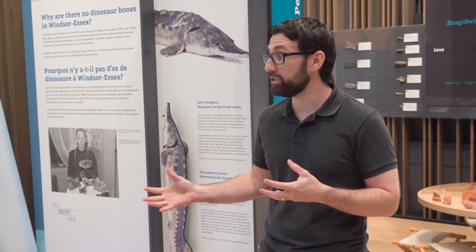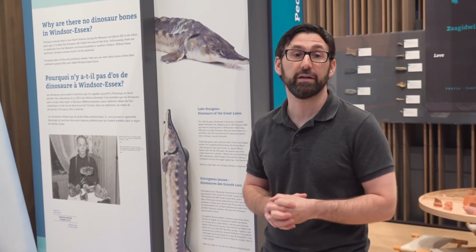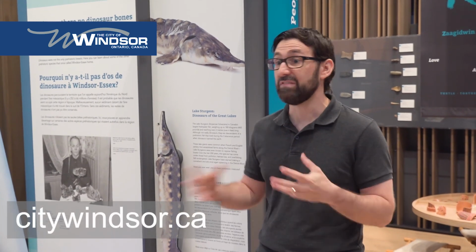So because of the glaciers here, we have flat land now that's nutrient rich and perfect for farming in this area. So that's a bit of the history of Windsor before humans were even in this area able to develop our own history.